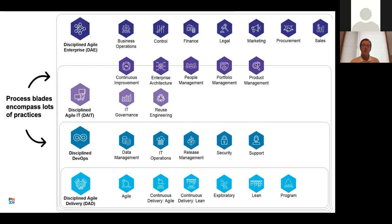So this is the beautiful thing about Disciplined Agile, is that it's about business agility. It's about enterprise agility, and the fact that all these process blades themselves need to be agile if the entire business is going to be agile. We want the areas that support our teams, work with our teams, to be enablers to corporate agility, not impediments, which is what we often see in organizations.